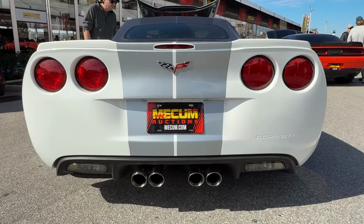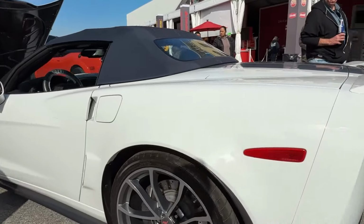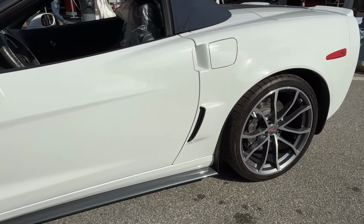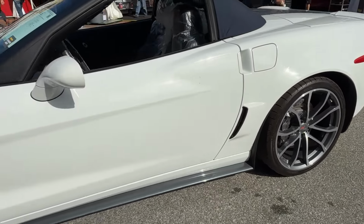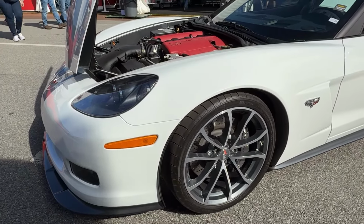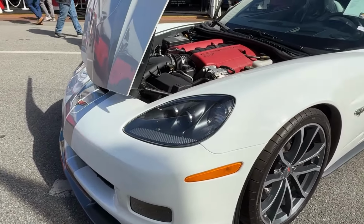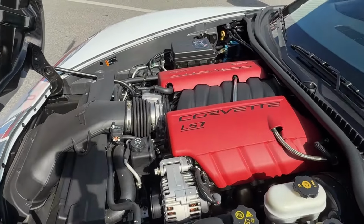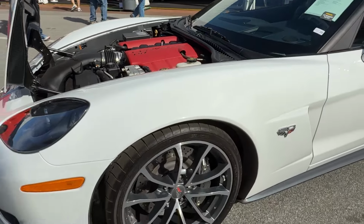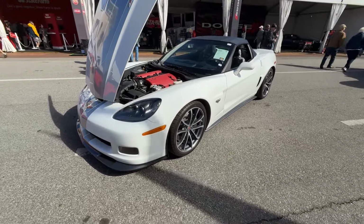60th anniversary Corvette 427 convertible. This is the bucket list for me, folks. Definitely want one of these cars. And I commented earlier that the other car I saw, I didn't really prefer the wheels. These are the wheels that I like. Just a matter of personal taste. LS7, 505 horsepower, 6-speed manual, Z06 with a drop top, pretty much. What a great car.